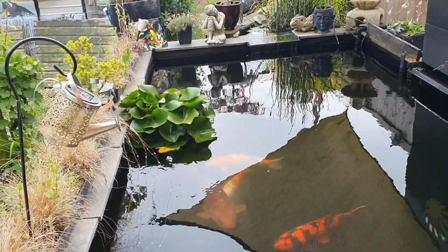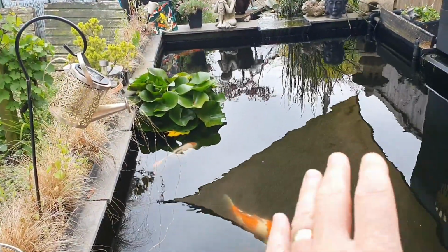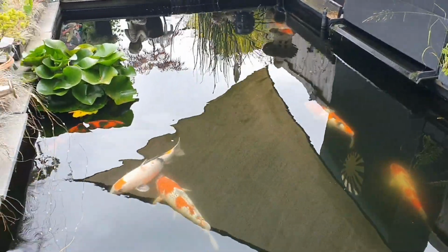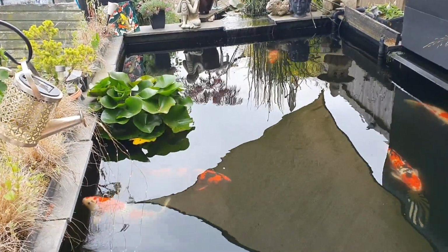The water parameters look okay. I'll give it a couple of days. I'll do the parameters again. I'll probably do them tomorrow again, just to see. Then it looks like scrapes again. See if I can find any parasites. Get my microscope up here and have a look.